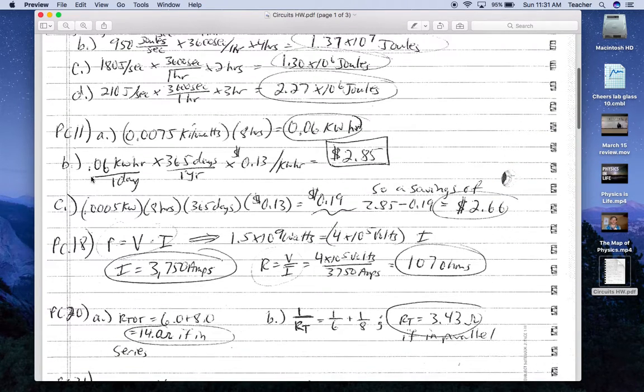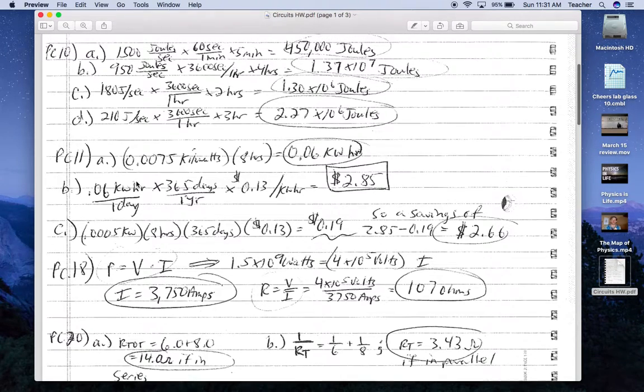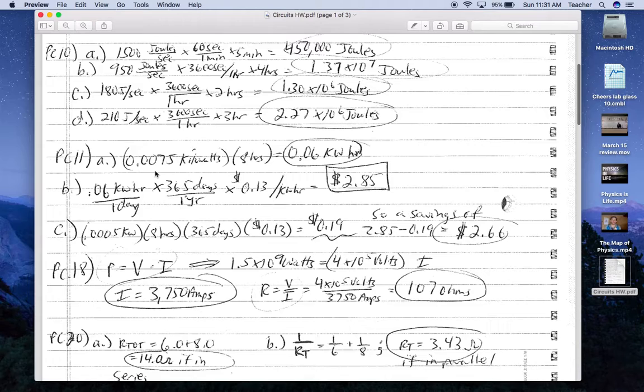For number 11, this is also about electric energy. So Afraid of the Dark sleeps with a 7.5 watt nightlight bulb. Turns it off 8 hours later. So it's asking about the amount of energy used. So if we have 0.0075 kilowatts, that's what it would be, multiplied by 8 hours, that's 0.06 kilowatt hours per evening.